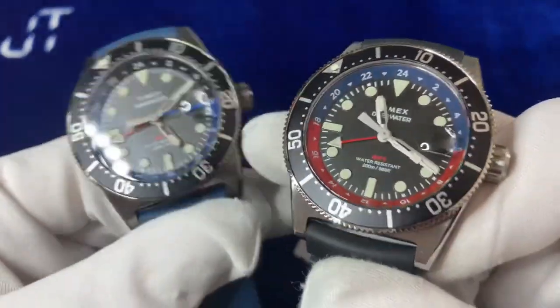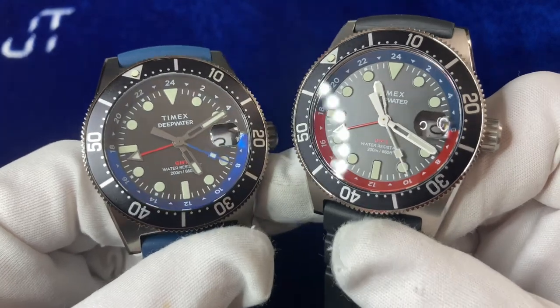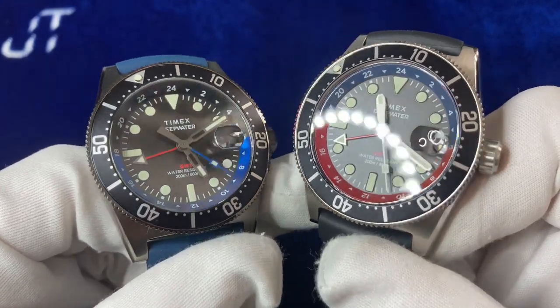They both have date dials as well at the 3 o'clock, highly magnified.